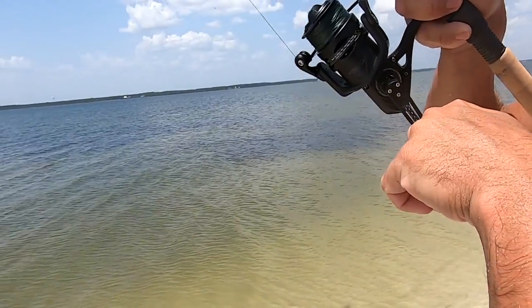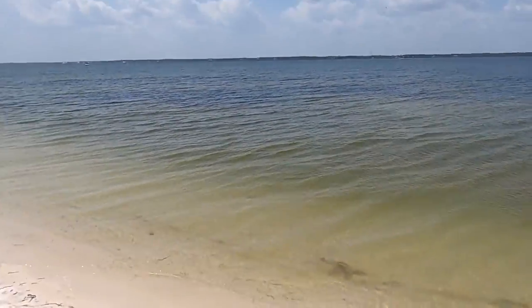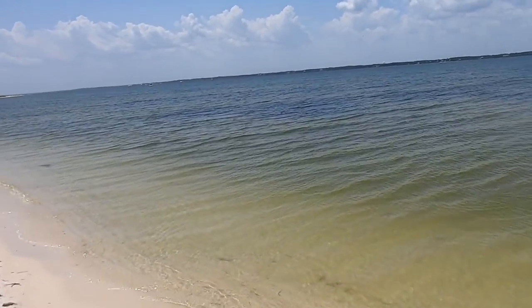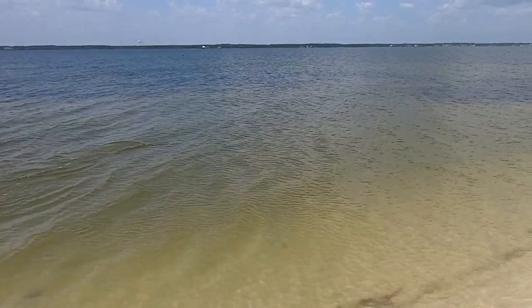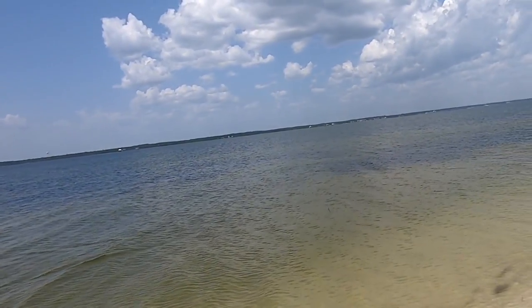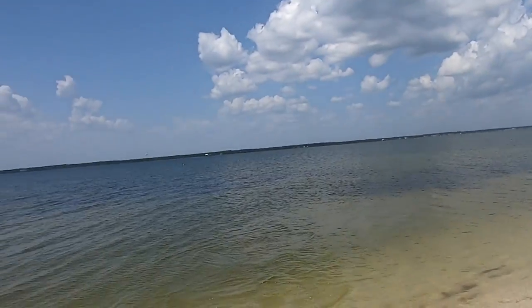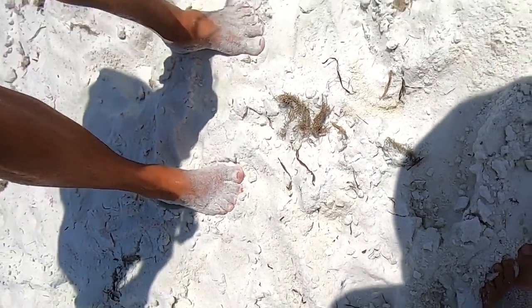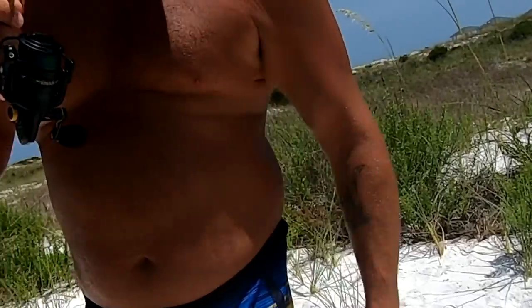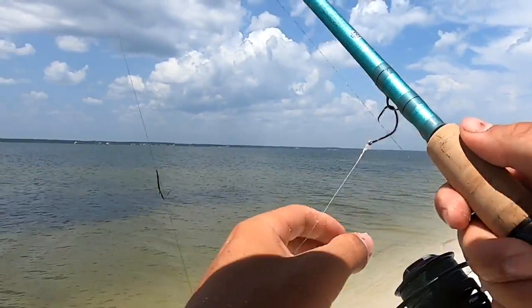Listen to that spool, guys. Listen to that drag. He's gonna run again once he sees land. Yep, he's running. Go ahead and walk this way. I'll try to land him for you. Beautiful fish, beautiful red. Perfect slot. He's a slot. All right, I'll go ahead and land him. Beautiful slot. Perfect hook on that one. Right on, dude. Beautiful fish. I'm gonna reel mine in a little bit. Beautiful slot red. Woo.